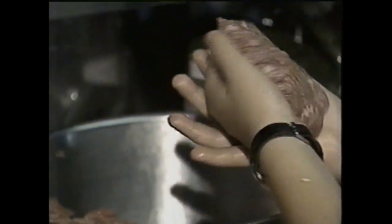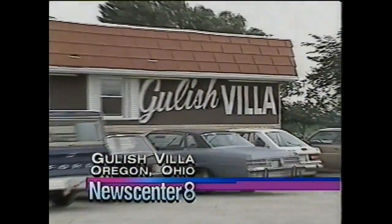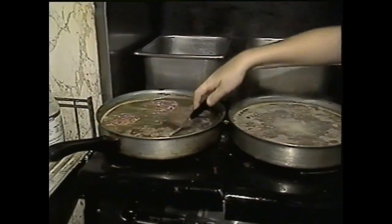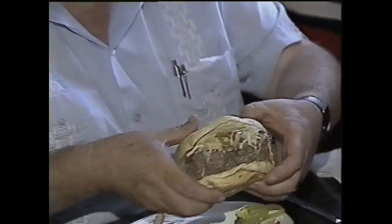This is not buffalo, but hamburger cooked in a wholly different way. Many folks suggested that we try the Ghoulish Villa in Oregon, just east of Toledo, for one of their special hamburgers cooked in chicken soup. It's a Hungarian recipe, they tell us, and this three-quarter pound ghoul burger is a meal in itself.